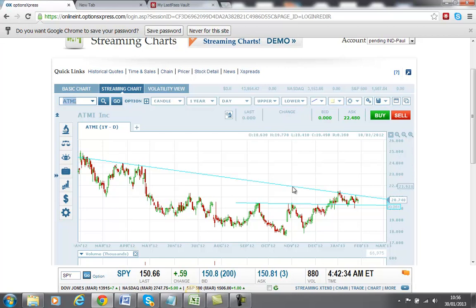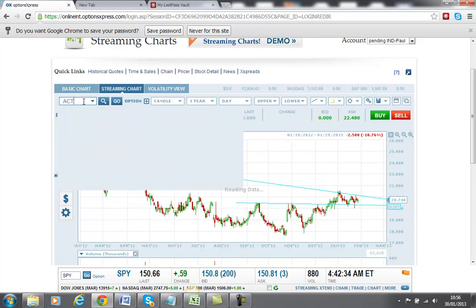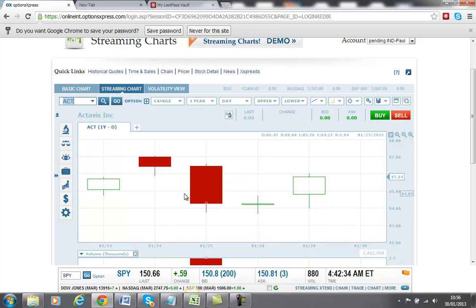We have a downward trending resistance line here, bounce, bounce, bounce. Probably not something I would trade right now. I'd want it to come up to that resistance line a little bit more before I was to trade it. Then we have ACT. ACT, I think this might be a new flotation. There wasn't enough data on it for me, so I wasn't going to consider taking that trade.